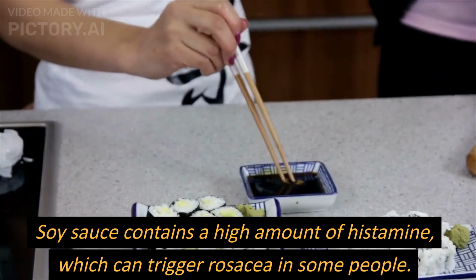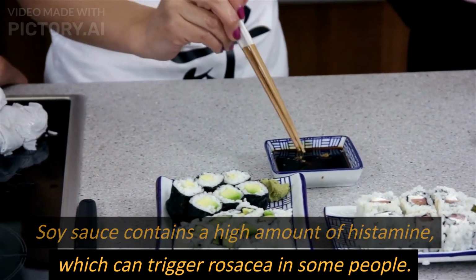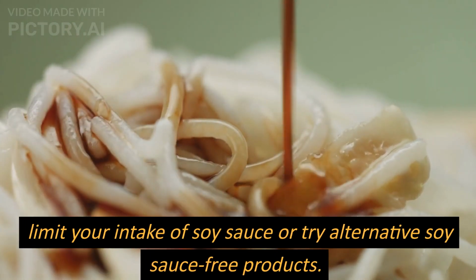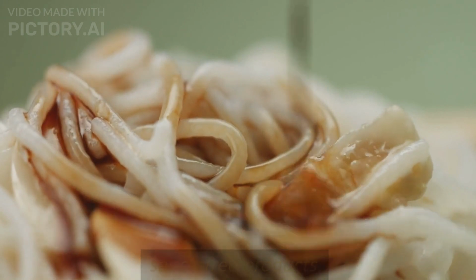Soy sauce contains a high amount of histamine, which can trigger rosacea in some people. Limit your intake of soy sauce or try alternative soy sauce-free products.